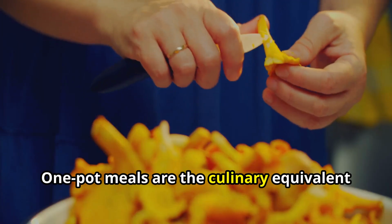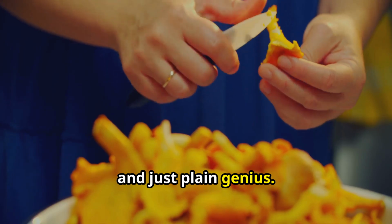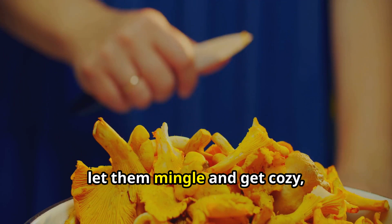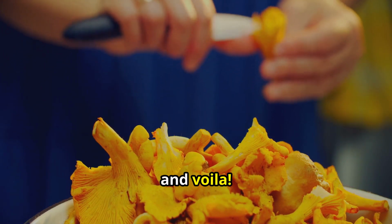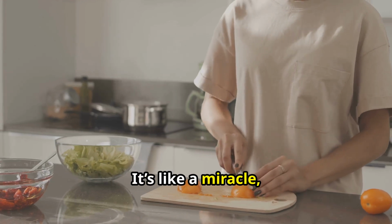One-pot meals are the culinary equivalent of a Swiss Army knife: versatile, efficient, and just plain genius. The concept is simple. Throw all your ingredients into one pot, let them mingle and get cozy, and voila, dinner is served. Plus, you only have one pot to clean up afterward. It's like a miracle, but with more carbs.